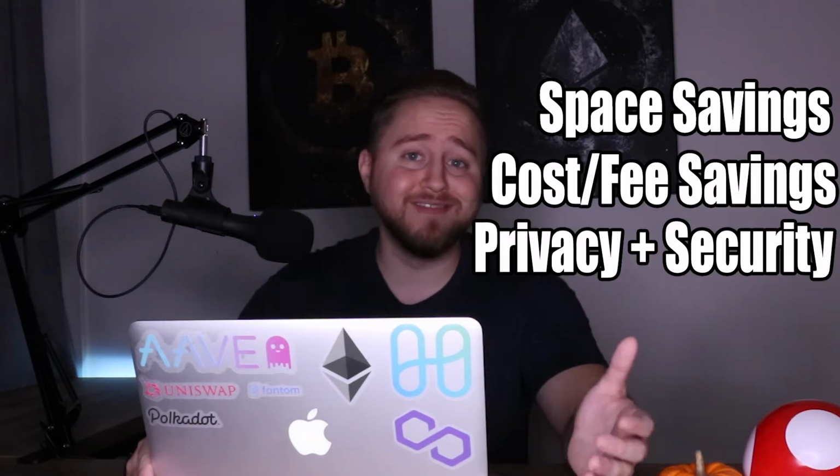All 3 of these together will provide more space savings, which leads to more cost savings, along with more privacy and more security. Not only that, but more future upgrades will be possible due to the upgrades to Bitcoin's scripting language. So let's get into the first proposal.